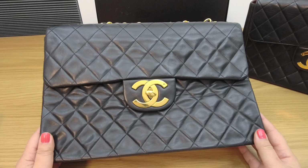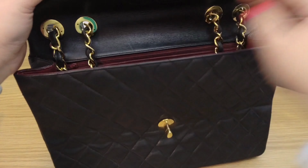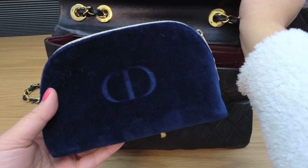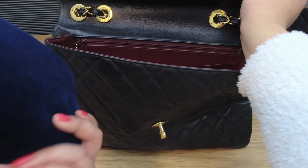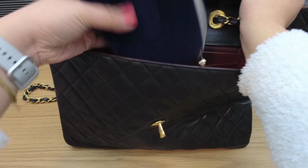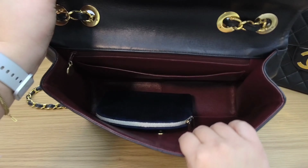So let's go over what fits in the bag. Pretty much everything, I think, but I still want to show you. This is the Dior cosmetic pouch that pretty much everybody bought this past Christmas. It's just a gorgeous velvety bag. I have all of my knickknacks in there, so that goes in pretty easily.